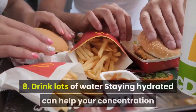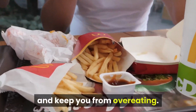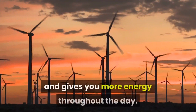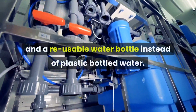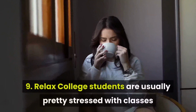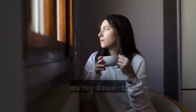8. Drink lots of water. Staying hydrated can help your concentration and keep you from overeating. It also replenishes your body and gives you more energy throughout the day. Always choose water instead of soda, and bring water with you while you walk to class. Also, to cut down on the cost, buy a water filtration pitcher and a reusable water bottle instead of plastic bottled water.